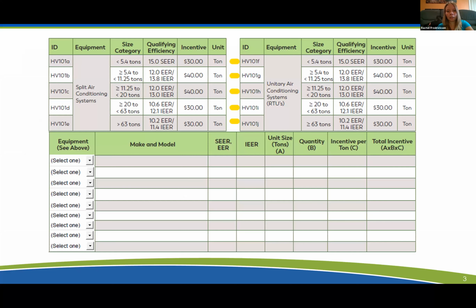So I just wanted to go over a couple of the incentives that we are currently offering this year. We offer a fairly wide variety of HVAC incentives within our prescriptive program. On this page, you can see our split units and our RTUs. You'll see that based on the size of the unit, it has a certain efficiency it has to meet.